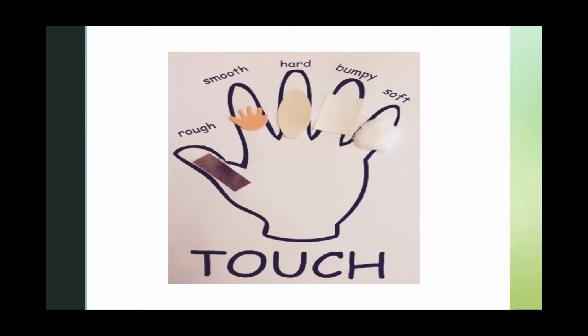Tactile sensory system refers to our sense of touch. Tactile doesn't just refer to our hands. It is the main way that we perceive external input information through our skin, which has many receptors all over our bodies for all different kinds of sensations.